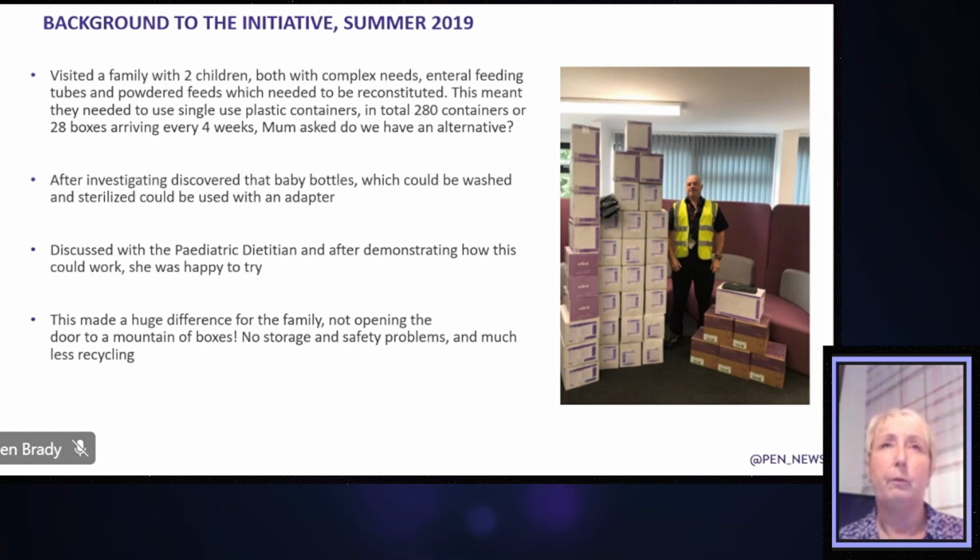So then we decided that we could take it forward and just offer it as an option to families that if they wanted to, they could buy a totally standard baby bottle that they could then reuse, wash in between uses, and sterilise, just the same as you would any other baby bottle. Most of the families were happy to do this. They were very happy to take this on.